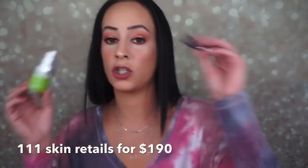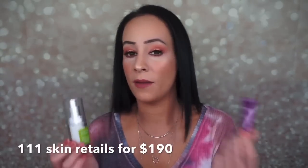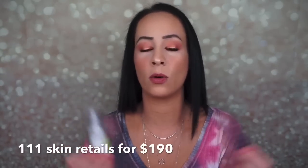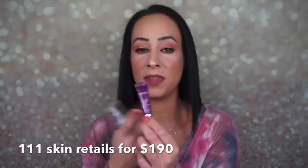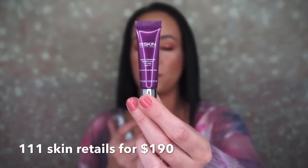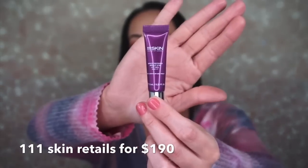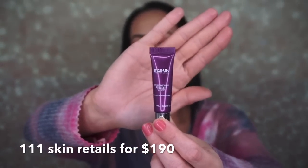The next thing is the Murad Retinol Youth Renewal Eye Serum. I actually used 2 eye serums this year. I got the 111 Skin. I think it's either 11 Skin or 111 Skin. I got this in an Ipsy, and I started using this after I used this. But this one's really good too. I really like the way this feels. I really like the way that it makes my eyes look.